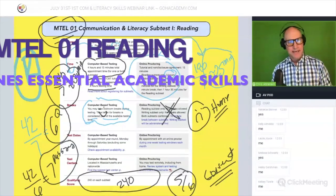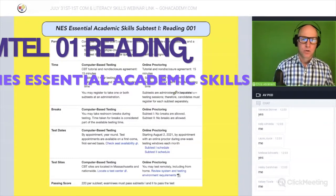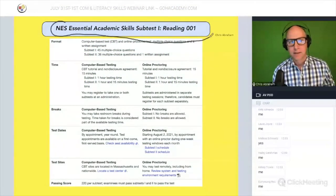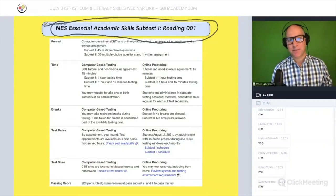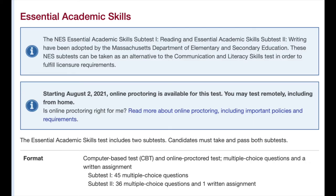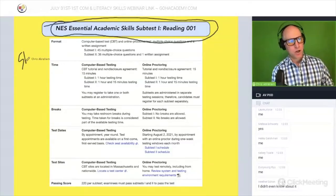Let's just take a glance at the new one. Who's thinking about taking this new one? The Essential Academic Skills Subtest 1, Reading 001. Who's thinking about this one? And just type in skills. We'll call this skills.